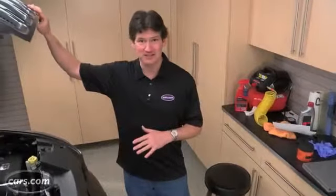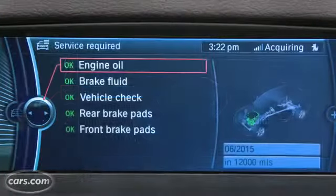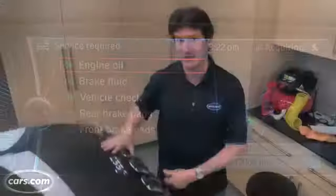Some cars make it easier for you. They don't have dipsticks. I can think of one example, BMWs. Some of the modern ones just let you check the oil level right in the instrument panel. Now, if you find that the level consistently goes down, you might have a leak or it might reflect some other problem. You're going to need to get that checked out by the mechanic.